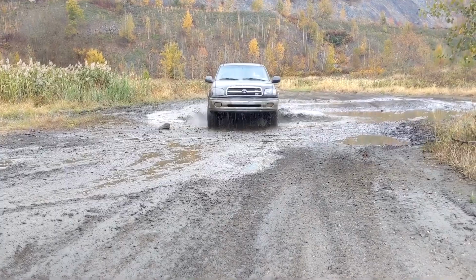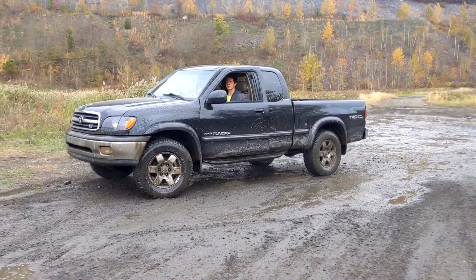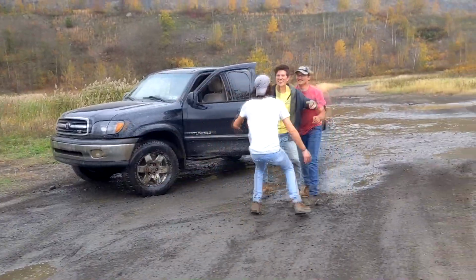And lastly, rounding out the pack, my brother Tucker has a 2000 Toyota Tundra Limited. That also has a 4.7 liter V8 in it, though this is Toyota's version compared to Dodge's Magnum. Hi, my name's Isaac. No, I'm Isaac! My name's Isaac!